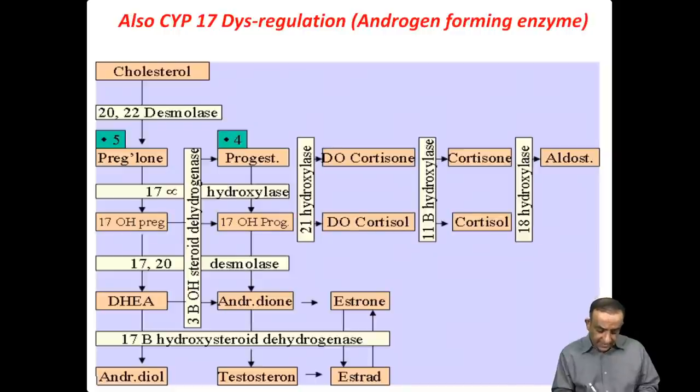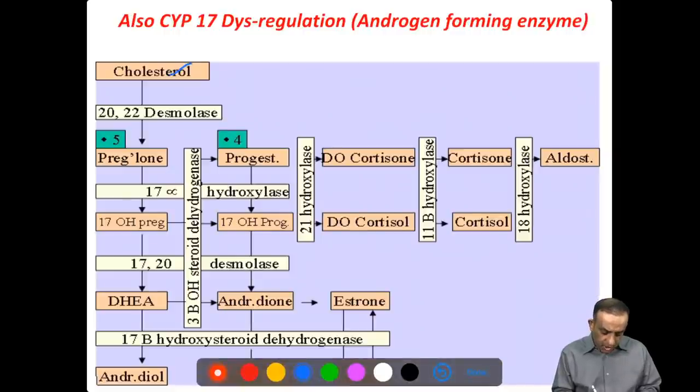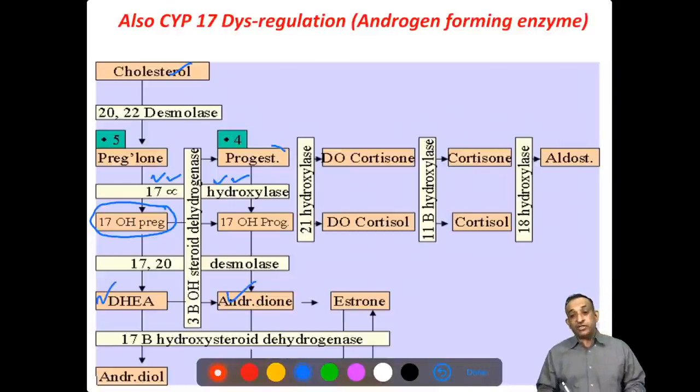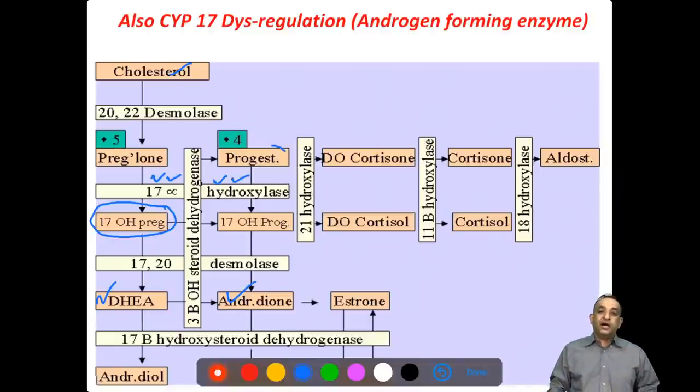All right, so if we see that the cholesterol breaks down to pregnenolone by the 20,22 desmolase, and then pregnenolone converts into progesterone, and this pregnenolone is converted to 17 hydroxy pregnenolone by 17 hydroxylase, and the progesterone is also converted to 17 hydroxy progesterone by the same 17 hydroxylase. Now, if this enzyme is dysregulated, the central inhibition is lesser, this enzyme works overtime and it makes more and more end products, namely the androgens. So this dysregulation is also genetically predetermined, and this is also contributory to the occurrence of PCOS.